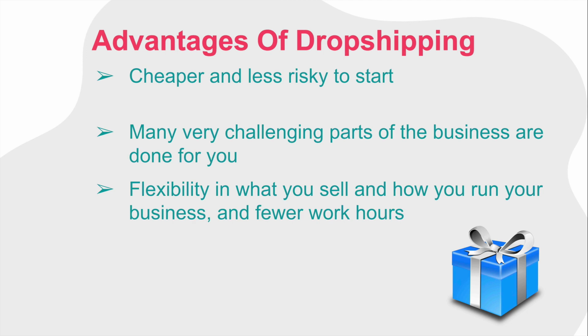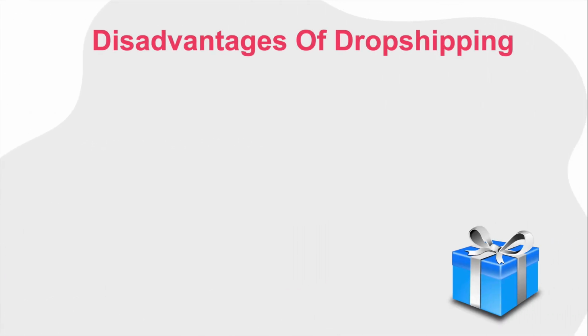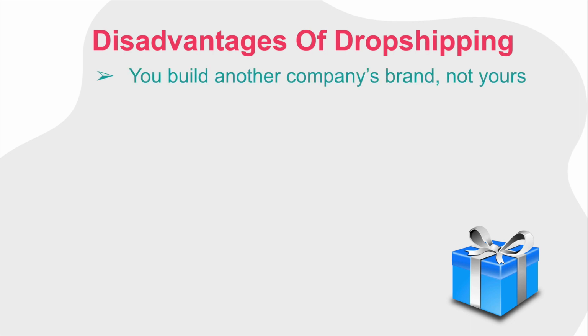So these are the advantages. But of course, you always want to get both sides of the picture. So there are some disadvantages to dropshipping. Arguably, the biggest disadvantage is that you are selling other companies' products and you're building other companies' brands, not yours.